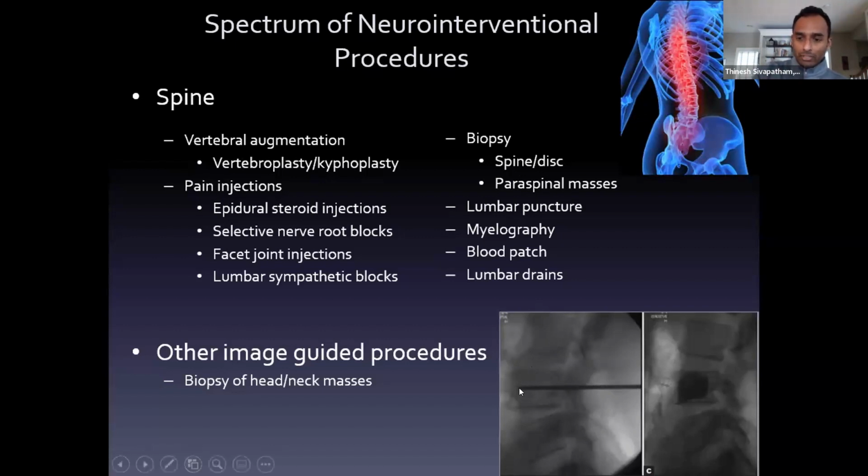Through that needle, again under X-ray guidance, we can inject cement. The black you're seeing in this other picture is the cement that we've injected into the spine through the needle. At the end of the procedure, the needle comes out, the cement stays in the spine, the cement hardens within seconds and helps stabilize the fracture. Kyphoplasty is a similar procedure, but it involves blowing up a balloon inside of the bone before you inject the cement. These procedures are used to treat fractures in the spine that haven't responded to just letting time heal them, and that are still causing significant pain. These procedures usually result in pretty significant pain relief for some of these patients.